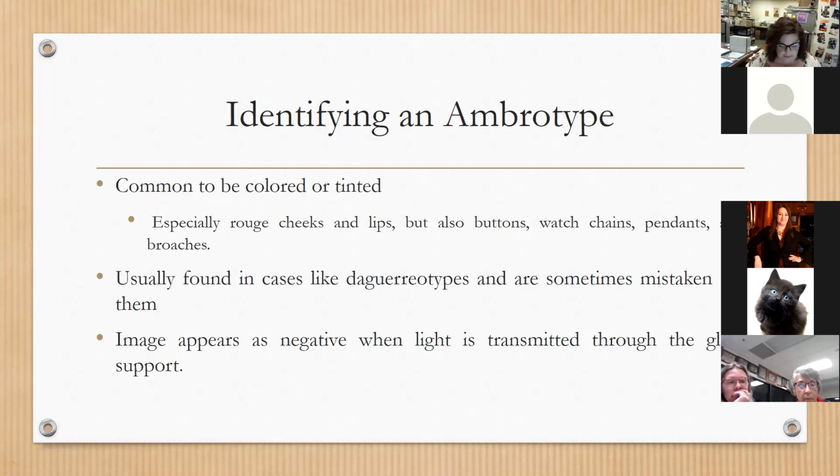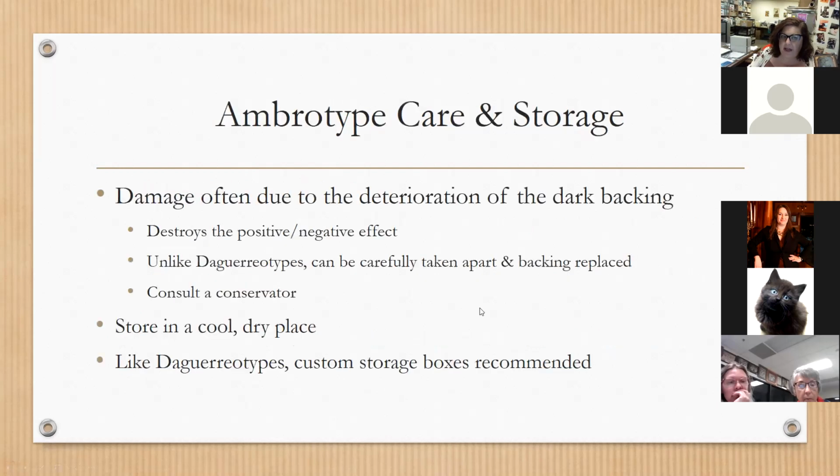So if you have a pen light or a cell phone camera light, if you put it real close to that, you can actually look through that and see the background. A lot of the times you can identify the ambrotype by the damage that is happening to the dark background. It'll destroy the positive negative effect. This one here, it's hard to see, but if you look through their gloves, or wish you could look through their gloves, you can actually see the background, the backing has started to flake away, and it's disrupted that positive negative effect.